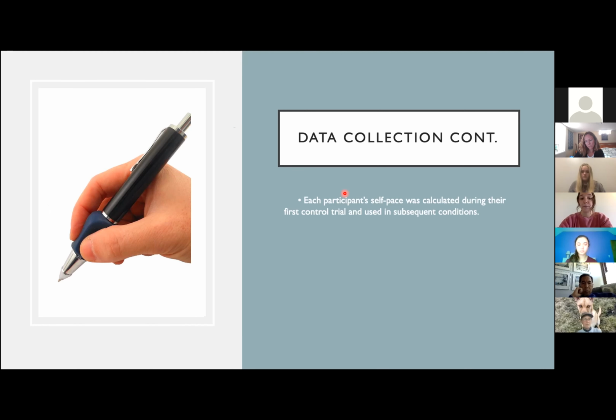Each participant's self-pace was calculated during their first control trial and used in subsequent conditions, and the software pitch switch was used to accommodate each participant's self-paced handwriting. Self-pace was calculated by multiplying the number of cursive L's written during that 10-second trial by 6 to get L's per minute. This number was then divided by 70 beats per minute for passive music and by 140 beats per minute to give the cadence for activating music.